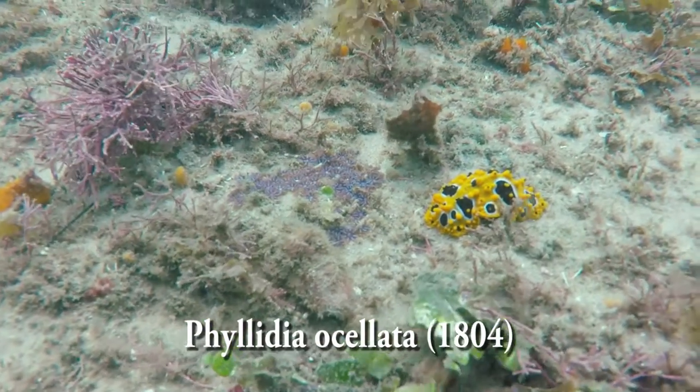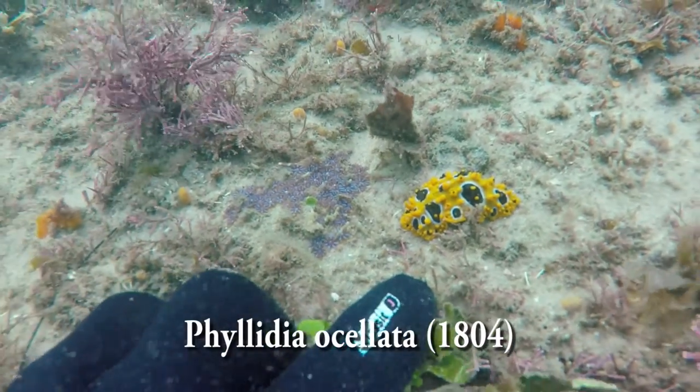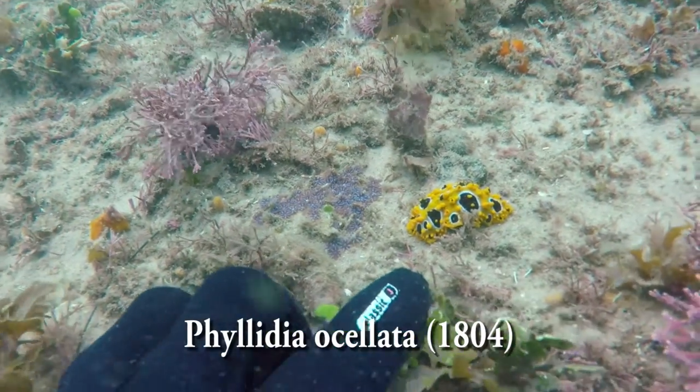I've recently been asked to make sure I include any nudibranchs that we spot, so for the nudibranch lovers, here's the three species that we spotted on this dive.